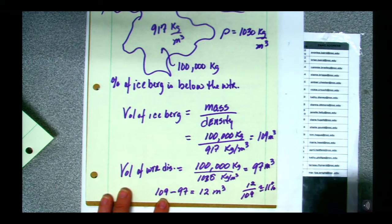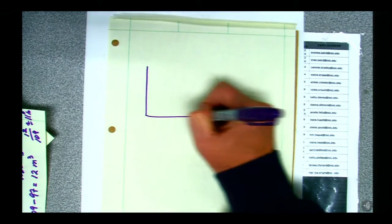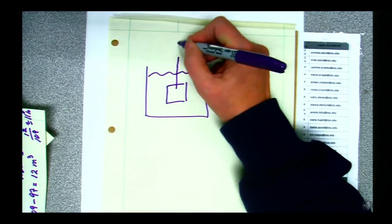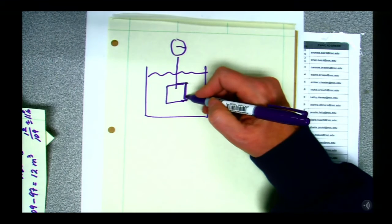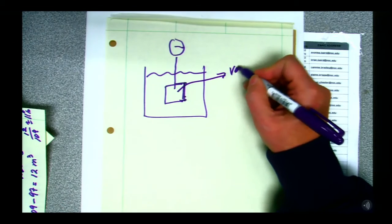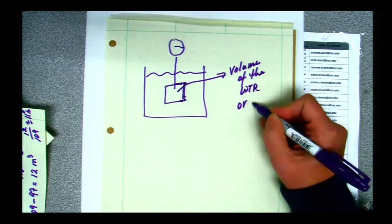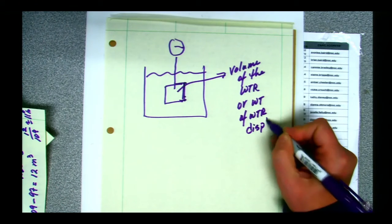You can demonstrate this even with something that would sink. So let's take an object, and here's the surface of the water, and it's attached to a scale. If we measure the weight of the object above the surface of the water, and then we measure the weight of the object below the surface of the water, there's going to be a difference, and the difference is related to the volume of the water displaced, or the weight of the water displaced.